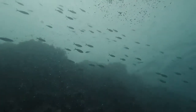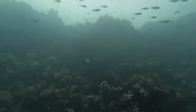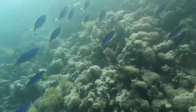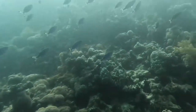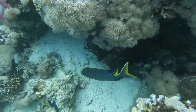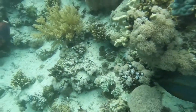Thousands of these Red Sea Fusiliers were dashing around us the entire dive too. We saw a few of these fish throughout the trip, but we didn't get too much chance to film them as often they'd swim away. I think it's some sort of grouper.